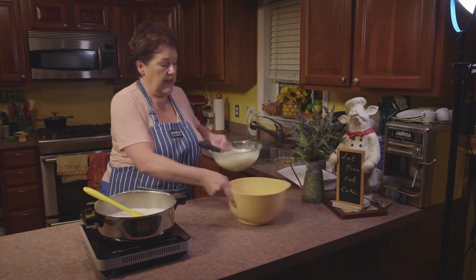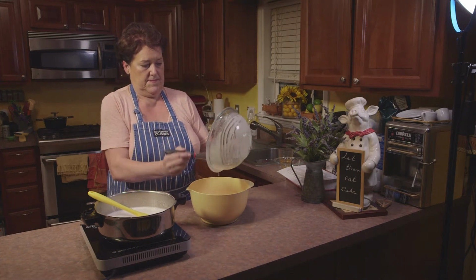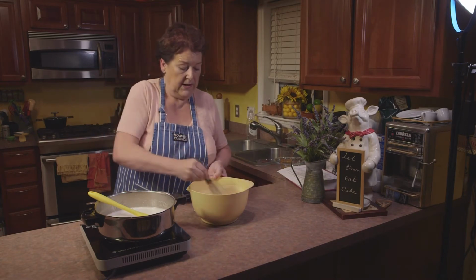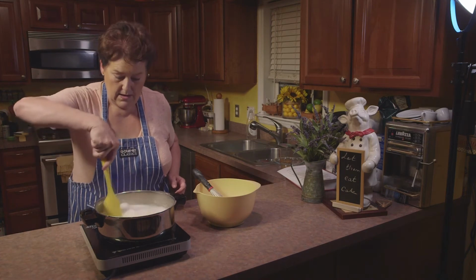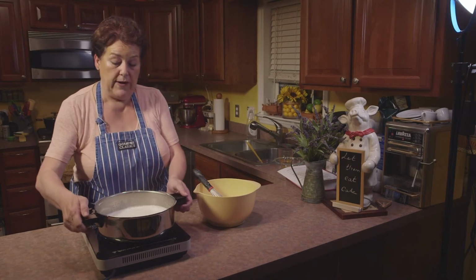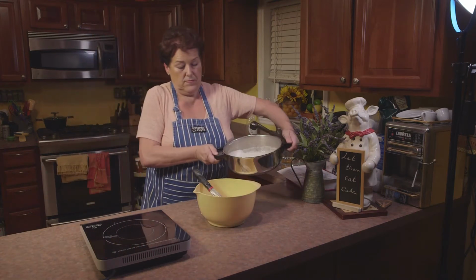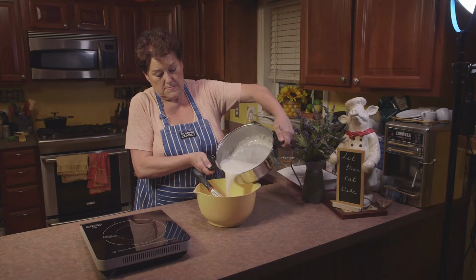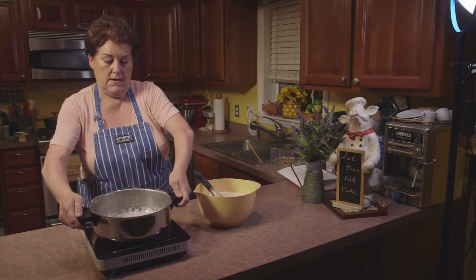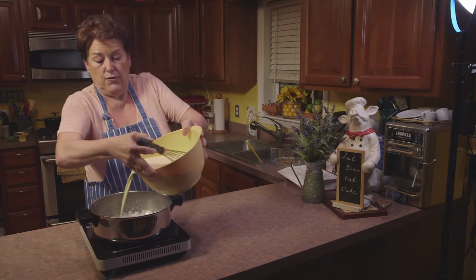So as usual, I took a recipe that was too small. So I'm going to put it in a bigger one. Give it a little bit of a whisk here. Where are we here? I think we're good. So what I'm going to do, I'm going to pour the boiled milk and sugar into the custard. Going to whisk it, give it a little whisk. And now I'm going to pour everything back into the pan.